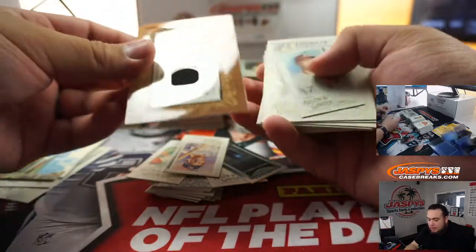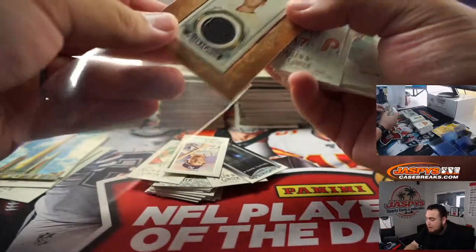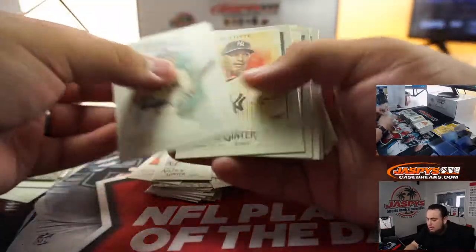Buster Posey for the Giants. Got a Matt Kay. Little frame mini relic.